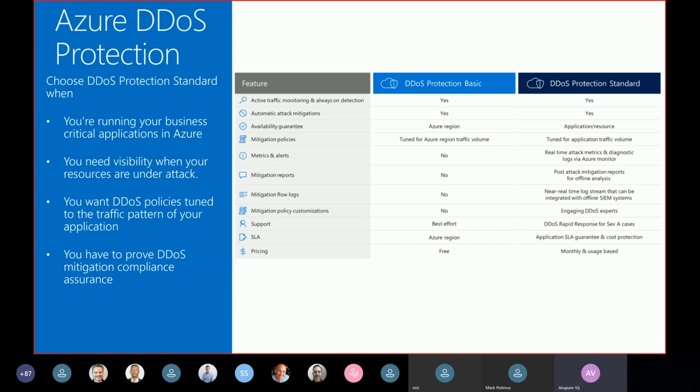The same is also applicable for data egress, just in case during the time of a DDoS attack, and this is something that we are noticing right now with NTP amplification attacks specifically, there's a huge data egress or bandwidth bill. If you are onboarded to DDoS Standard, the cost protection will ensure that you get the cost credit back for the data egress charges that you may have incurred.